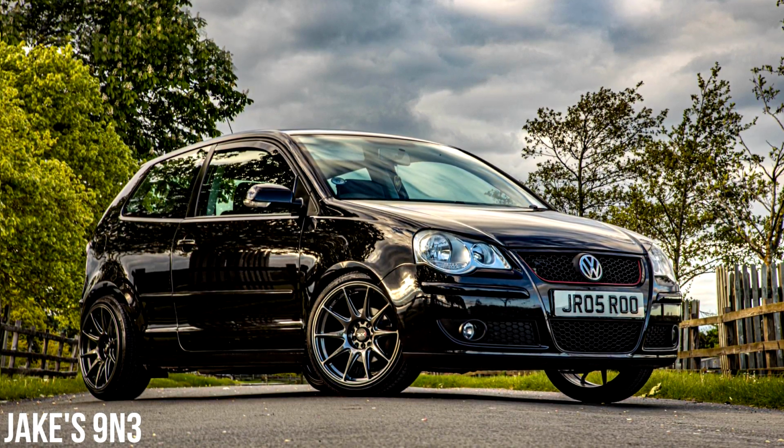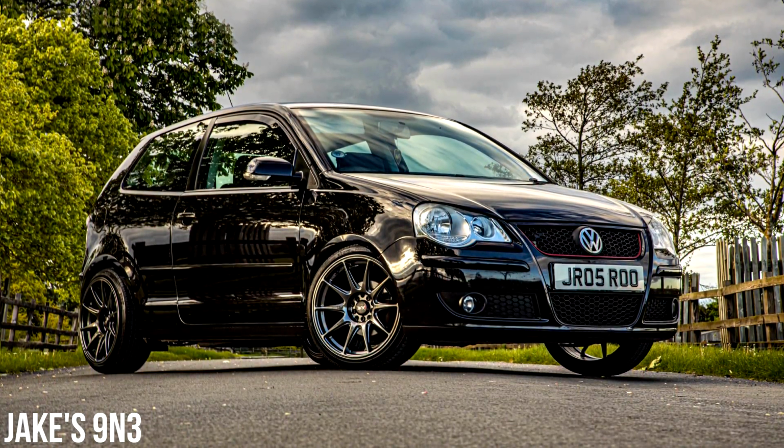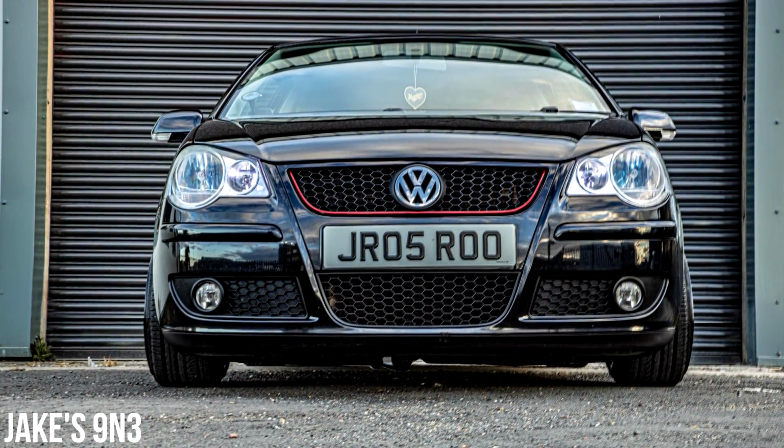Next up we have Jake with his 2008 VW Polo 9N3, which he bought back in September 2019, and it's actually his first car, which makes this all the more impressive because it is a stunning Polo build, much nicer than mine. Apparently had a bit of trouble with the garage that he bought the car from because they kind of weren't honest with him about the sale, but ultimately he's got the car now, it's in a good position, and he's done a whole bunch of mods to it, and for a first car he has done very well.